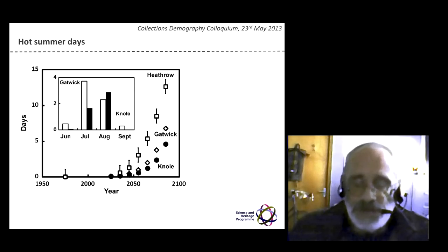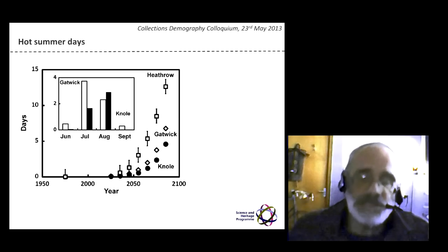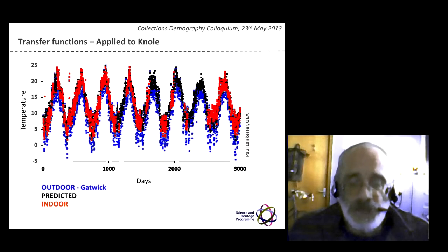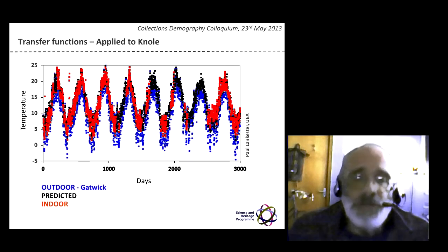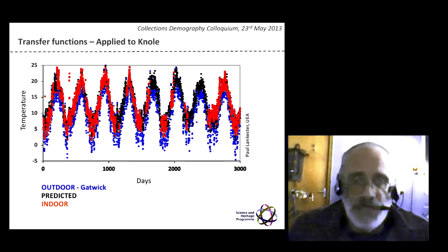And that, of course, could lead to different ways of managing properties, where the days when properties are open and are visited and the extent to which visitors use the indoors and the outdoors can vary depending on the climate. The next slide shows an attempt to try and transfer these outdoor measurements indoors. So here we see firstly the outdoor measurements made at Gatwick on a daily basis over many years.